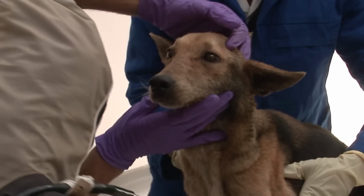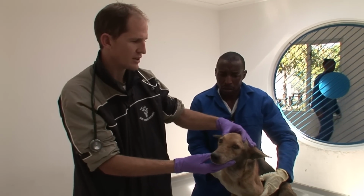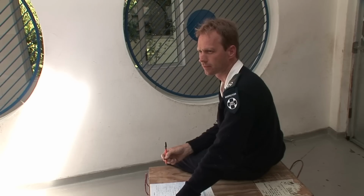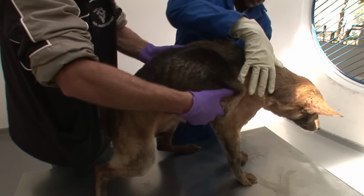Okay, right, let's have a look at you. It's a little girl here. This one's rather thin. You can start feeling the muscles up on the top of the head. So straight away it's telling me that, if this is an owned animal, this certainly hasn't been looked after. All right, let's have a look at this side. Thanks.